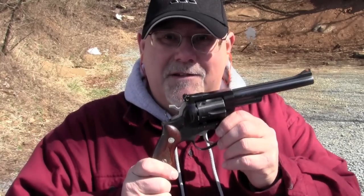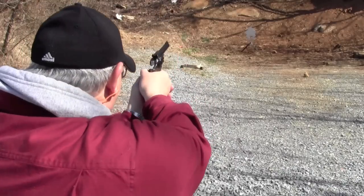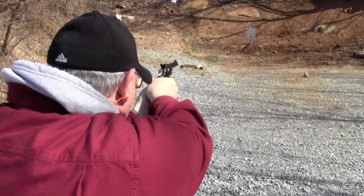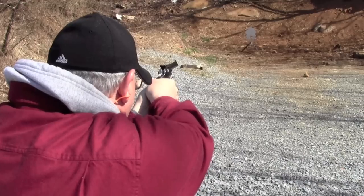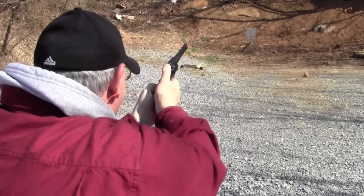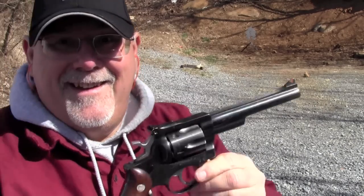Ordinarily, I do my handgun videos with 15 yards for my shooting range, but it just seems like a waste to use this 357 Magnum at just 15 yards. So we've got Evil Roy hanging out 25 yards downrange, and let's see what we can do. This gun might have been made in 1973, but it can still put them down.